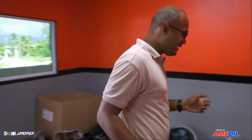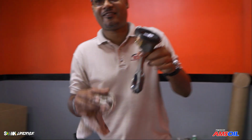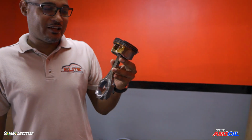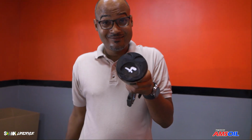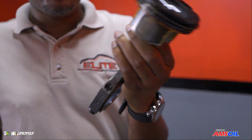So these are all custom spec? All custom made. First one. Yes, we sent them the specification. So we sent them a sample. This is a sample of a stock Mark X 350. And as you can see, this bore, 98 millimeter. This is huge. Very big. Beefy rods. In my opinion, the rods are good for 600. These are similar size rods as the 2JZ.